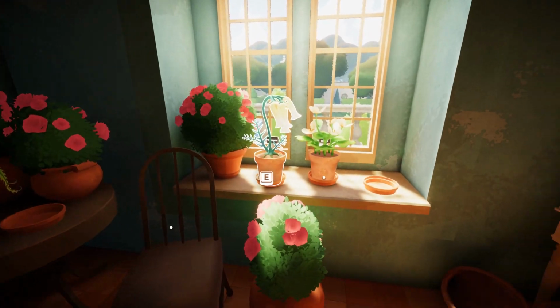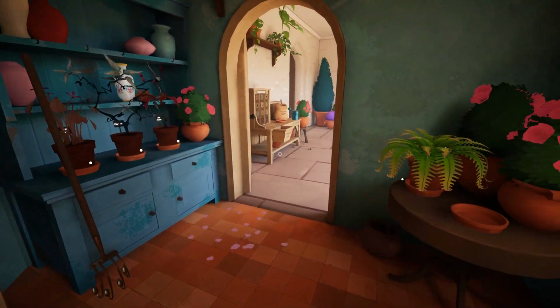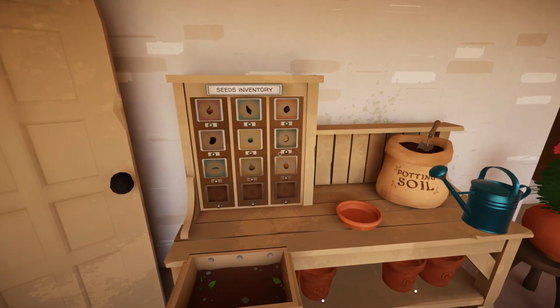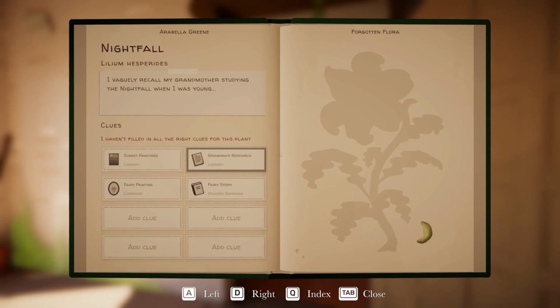There we go. So I've got 1, 2, 3, 4, 5, 6, 7, 8. 8 new guys. So we've got 9 seeds. We've got one last one to do. And that is the nightfall.